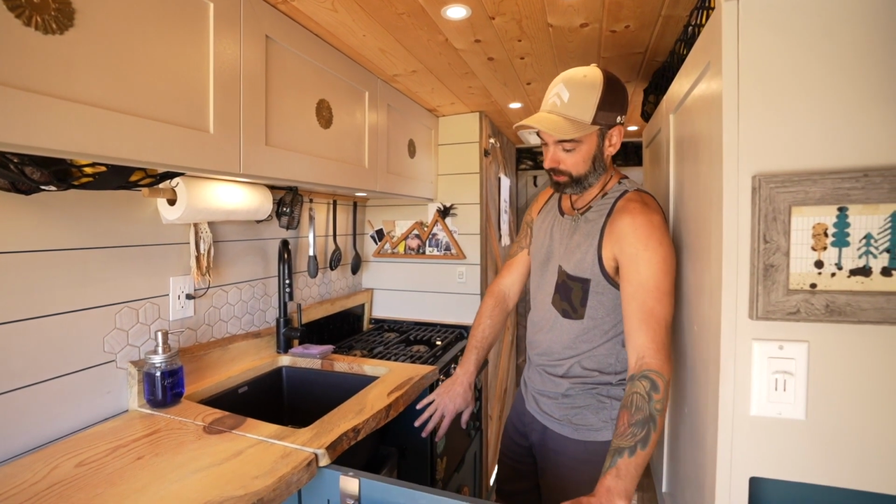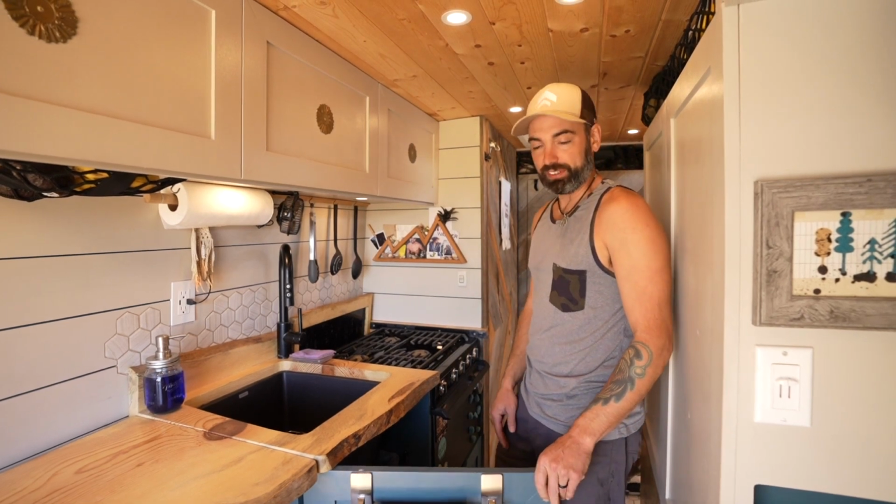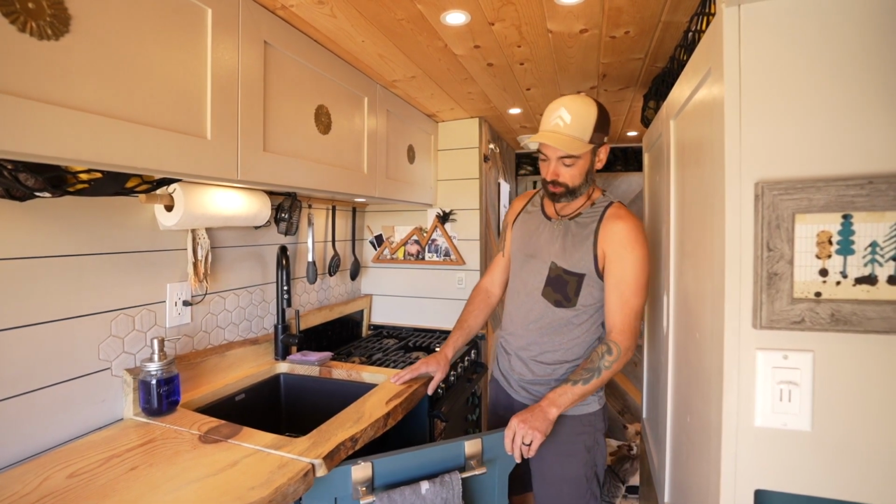Underneath here we have our Excel water heater, which runs off of propane as well. It is a ventless heater, so it doesn't require much space or oxygen.